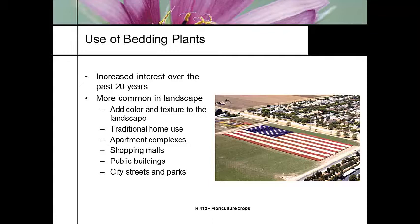What bedding plants do is provide an inexpensive splash of color to the landscape. It's traditional at home. Bedding plants work well in apartment complexes, shopping malls, public buildings, city streets and parks. There is an organization called America in Bloom, which is promoting the planting of bedding plants as a civic responsibility in many regions of the country. So bedding plants are of striking interest in many different ways.